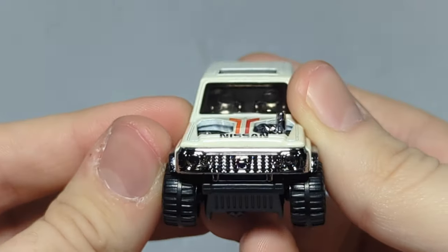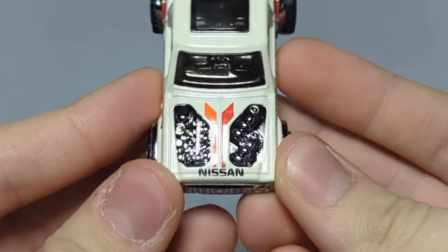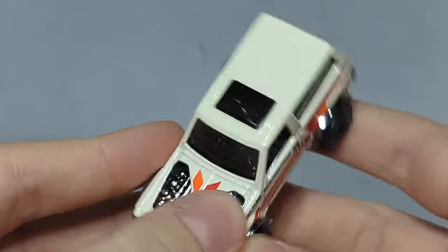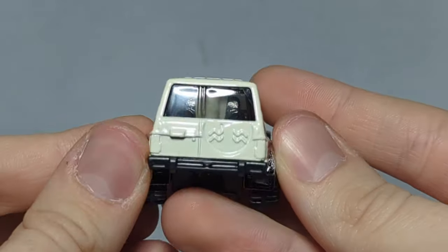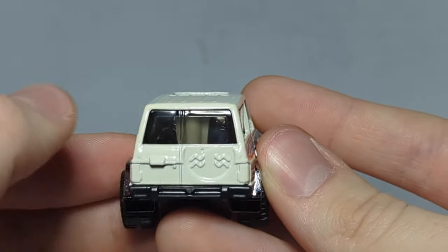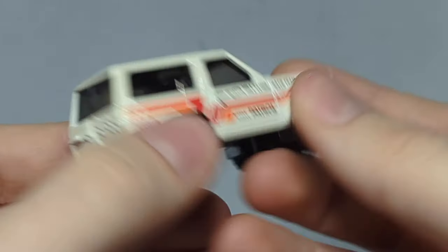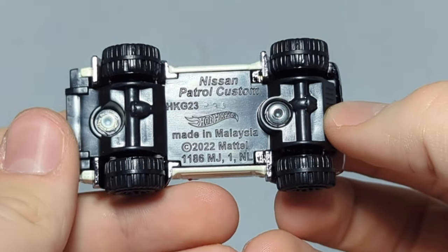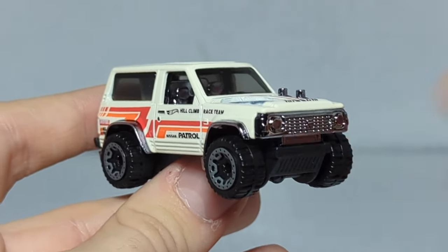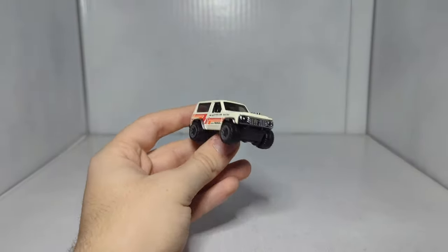Take a look at that Nissan front end right there. Looks really cool. And the top has the two K&N stripes, and it does say Nissan on there, which looks really cool. Nothing on the back end. You can see the spot for a spare tire, but there is no spare tire. And that is the door to open the back end. There is nothing in the back by the looks of things. And there is the bottom. So there you go. That is vehicle number 1 for today's video, the Nissan Patrol Custom.